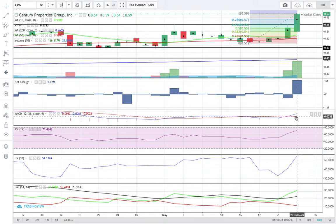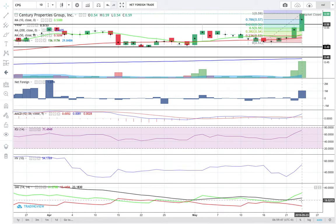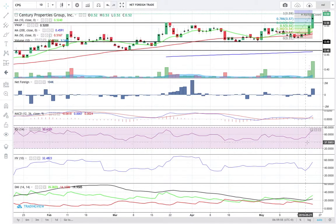The conditions of my 10 SMA and MACD combo are true, and although the positive DMI is above the negative DMI, CPG is not yet inside the official strong upward momentum category. Not yet. Maybe once it crosses above 0.61 or 0.62.